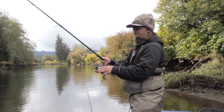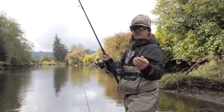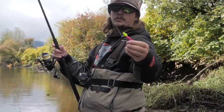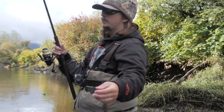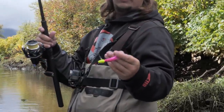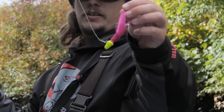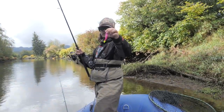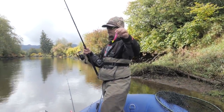We're running Yakima bait, chartreuse and pink. Hold on. There you go. And they have followed it and chased it. So I'll see if we can get some fish on it.